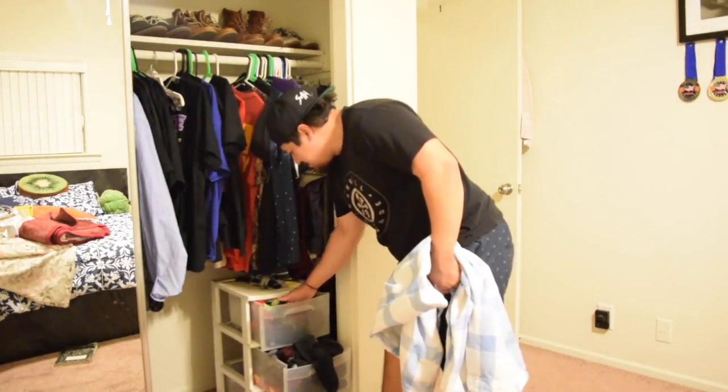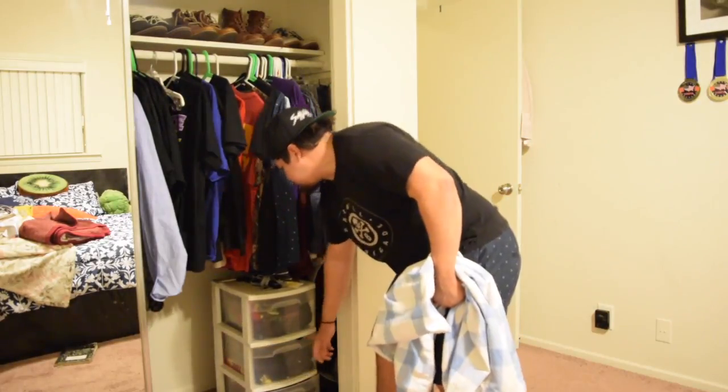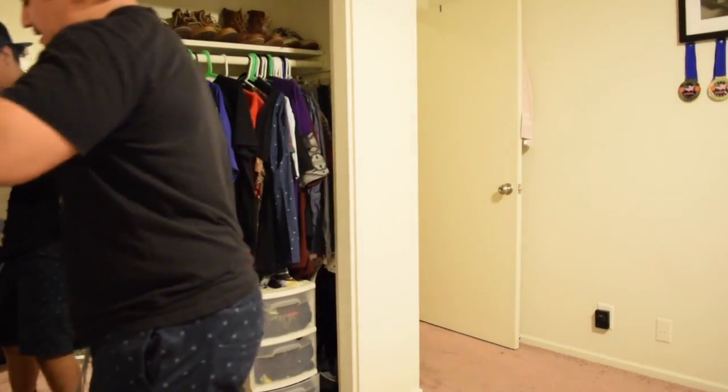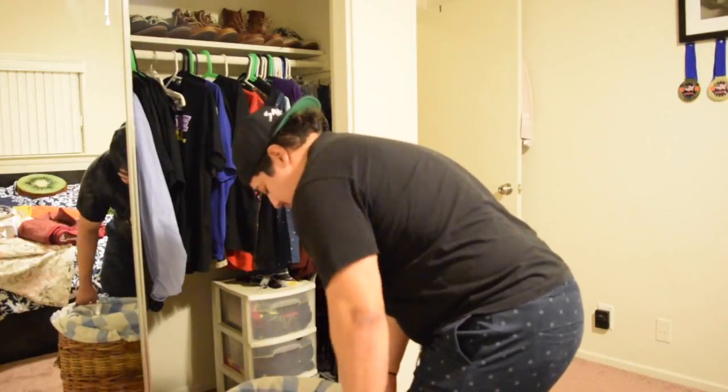All you have to do is close the thing, close. See, all the shirts got hung up. So I just put this back over here so I could do it again. All my shorts got put away. So yeah, that's the way I put away my laundry. It's really, really fast.